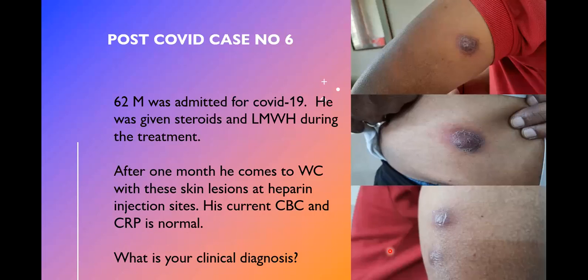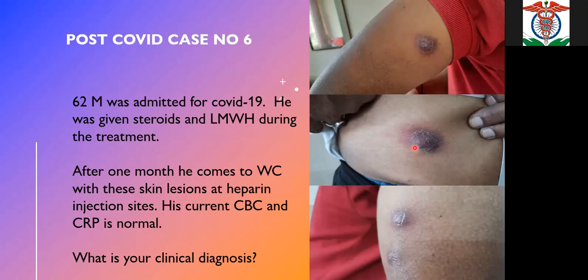If Dr. Sumitra is there, can we have her on case number 6? This is one more very interesting case. I have seen two cases of this. A 62-year-old male was admitted for COVID and given steroids and low molecular weight heparin. After 1 month, he came to the wellness center with skin lesions at the heparin injection site. His CBC is normal, no thrombocytopenia, CRP is normal. What is your clinical diagnosis? These are mildly tender lesions, which you can see.